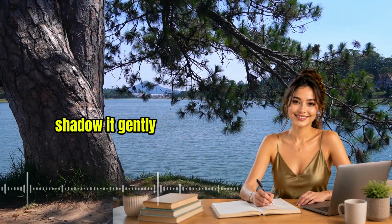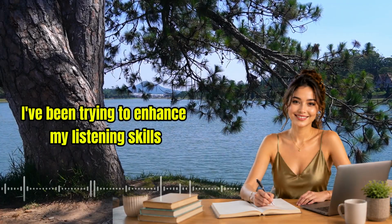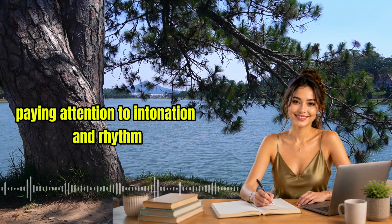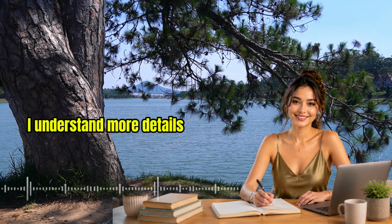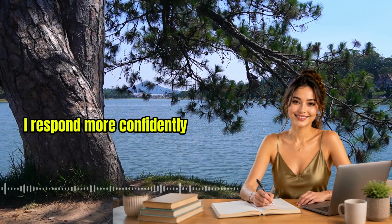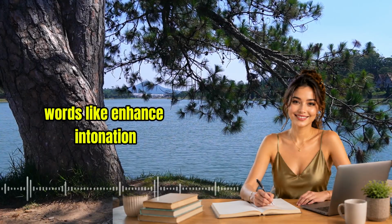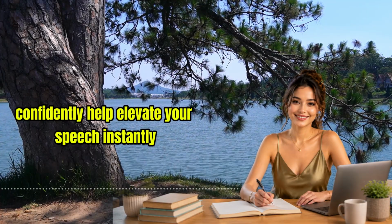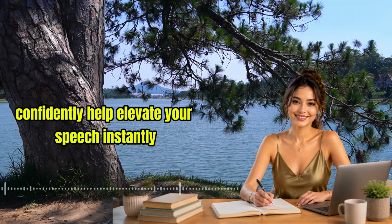Shadow it gently. I've been trying to enhance my listening skills, paying attention to intonation and rhythm. I understand more details. I respond more confidently. Words like enhance, intonation, confidently help elevate your speech instantly.